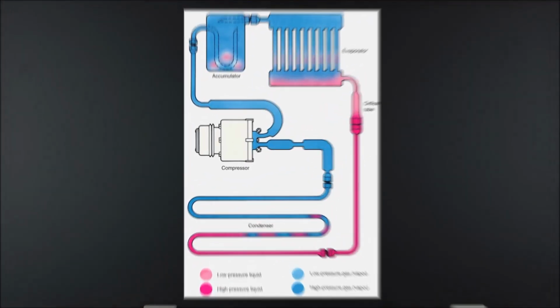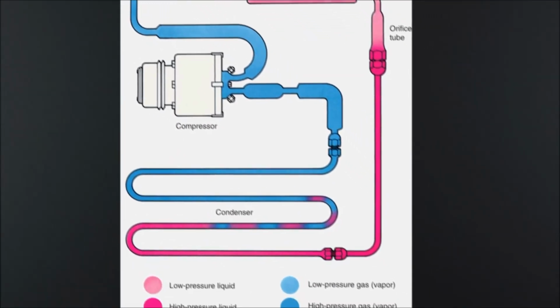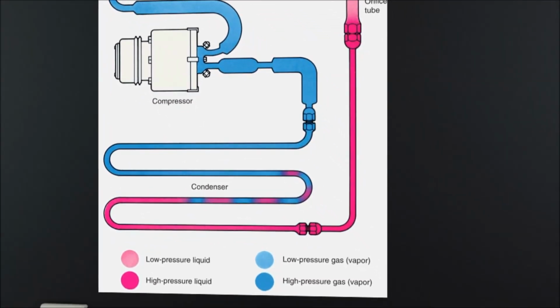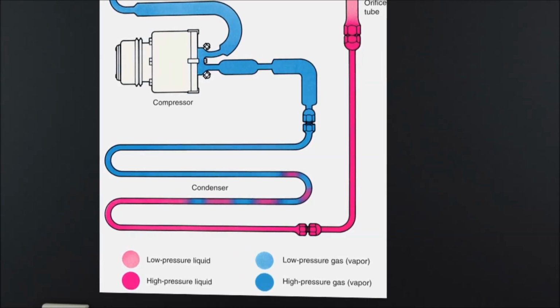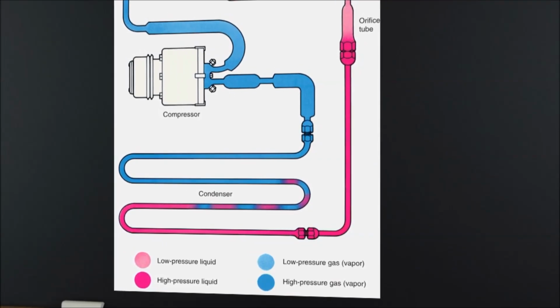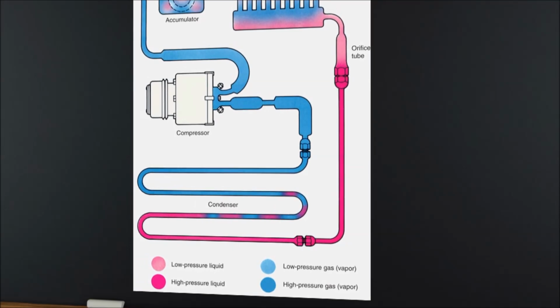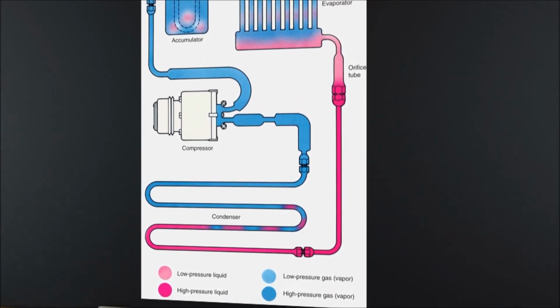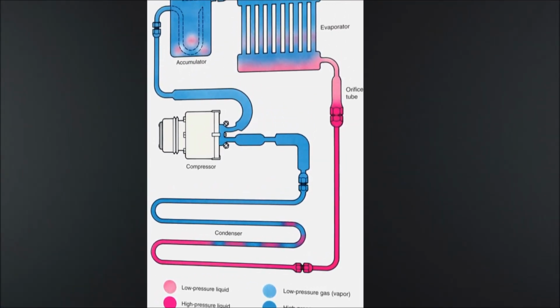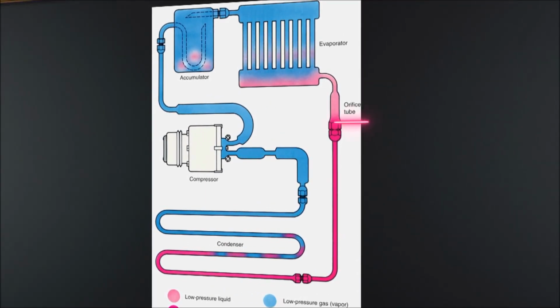Now, it all starts at the compressor. And a couple of weeks ago, Josh taught us about that compressor, where it's taking that gas in as a low-pressure gas and changing it to a high-pressure gas. And as it does that, it heats it up, sends it down to the condenser. Now, the condenser is taking that high-pressure gas and condensing it into a liquid, and it's giving off the heat to the outside. It's throwing it off, comes out a liquid, and then it goes over to that orifice tube.